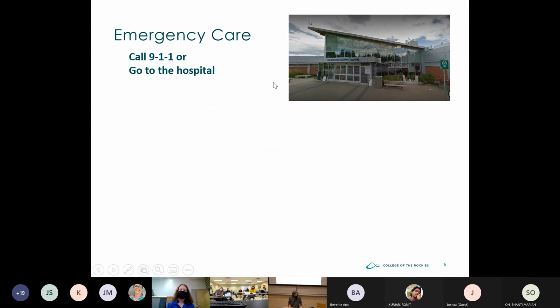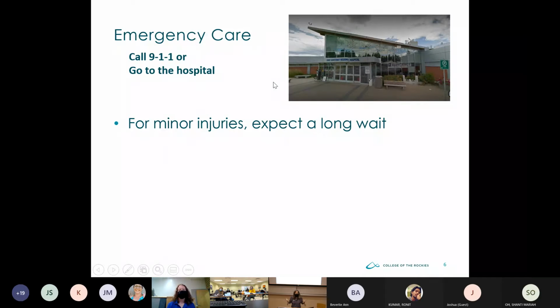Now, if you need emergency care, you call 911 to get an ambulance, or you go directly to the hospital. You can take a cab or a friend can drive you. But the hospital is for emergencies, and they're going to rank your injury or illness based on severity. So if it's something minor, like a broken wrist, you might sit in the waiting room for a very long time until they help the people who are more seriously ill.